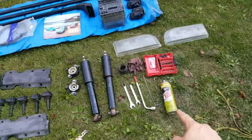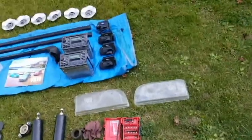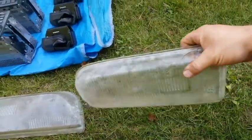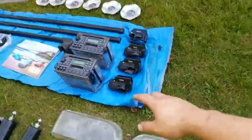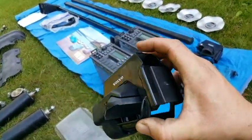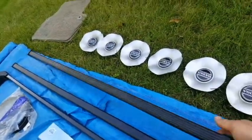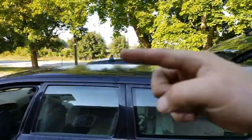A brand new can of glass cleaner. Some Milwaukee driver bits. Sorry about that. Big tractor came by. These are headlight covers, but they're not for this car. Glass headlight lenses. I don't know what they're for, an older Volvo, I would assume. This is a good find. These are clamps. Factory Volvo clamps. And I believe they're going to help me mount those bars right here on top of my current roof rack, but facing vertical, forward facing.